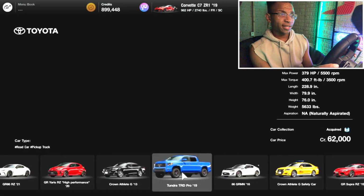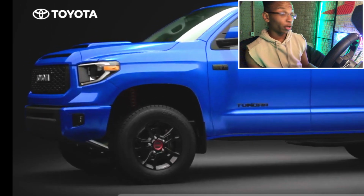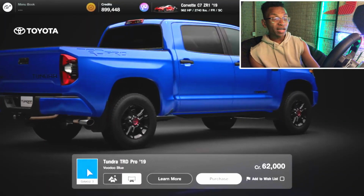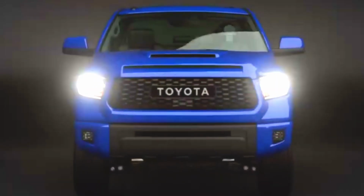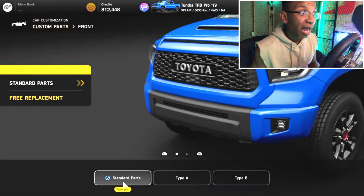And here it is, the Tundra TRD Pro. This thing is an absolute beast. Now you're probably wondering, why didn't I just get a Ford Raptor? Well, really one reason and one reason only, and that's size. This thing barely fits on the screen in most places it's displayed. Yes! This thing has a lot of options for stuff.